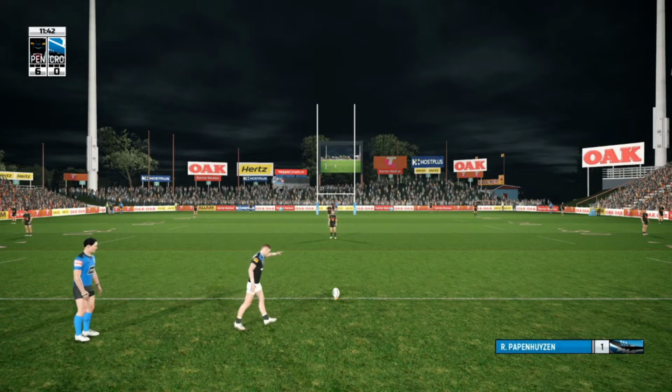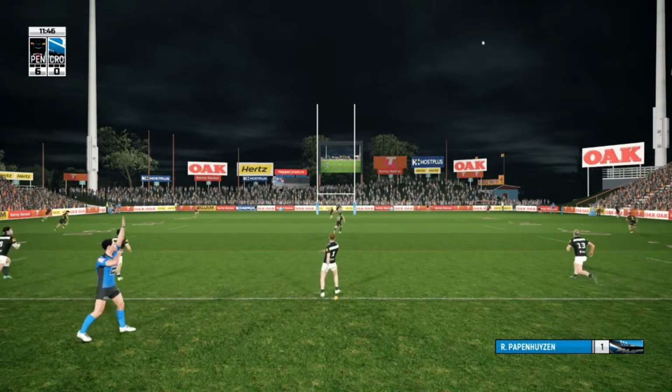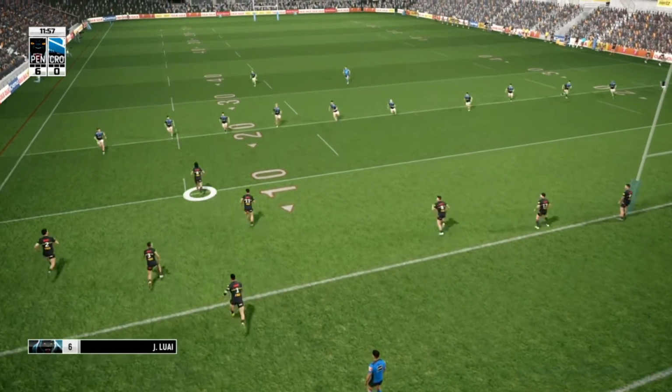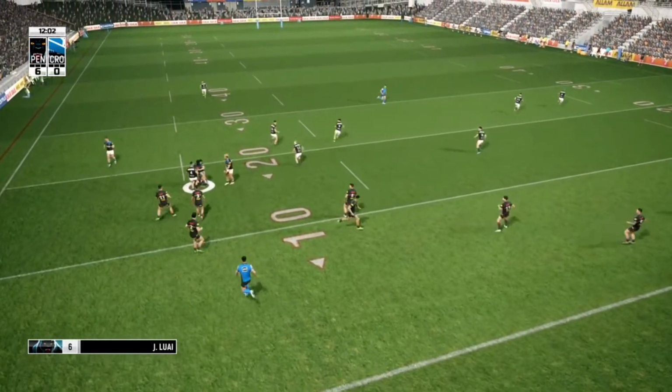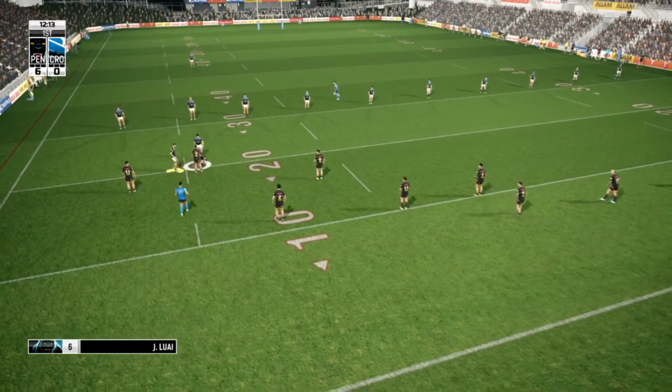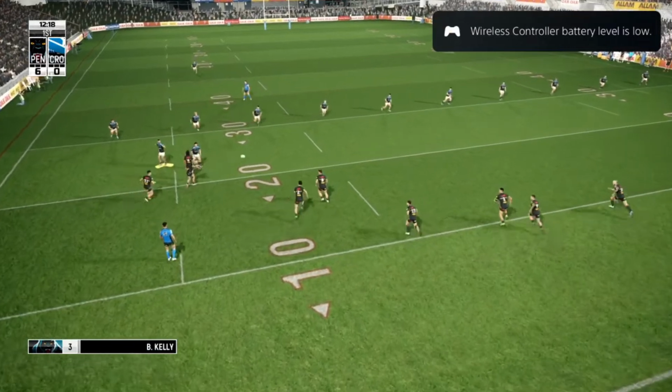Pappenhausen is now going to kick back off. I think the Sharks were disappointed with that. They had a good defensive set earlier, but a poor kick led them to giving up a good set, and Remus Smith going over. Our first tackle now.